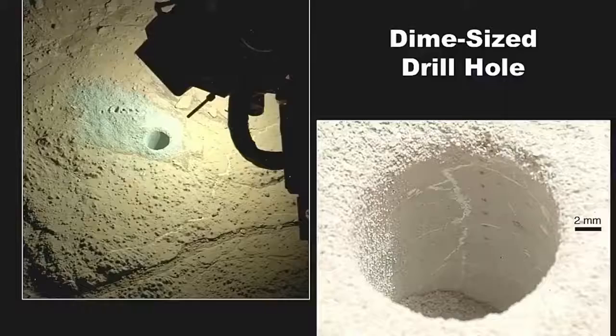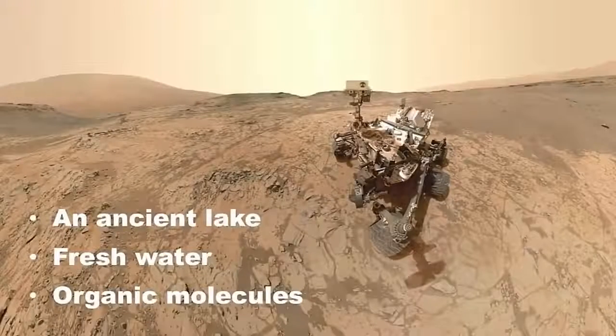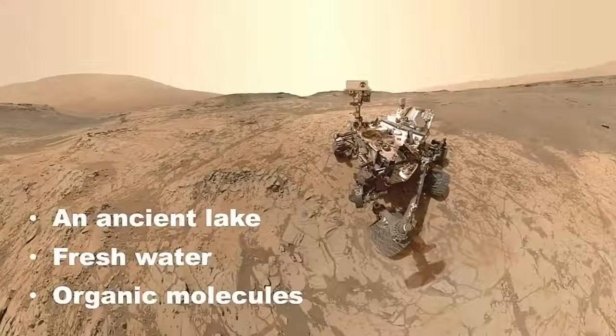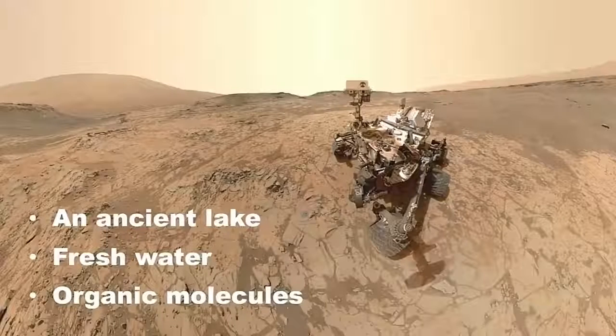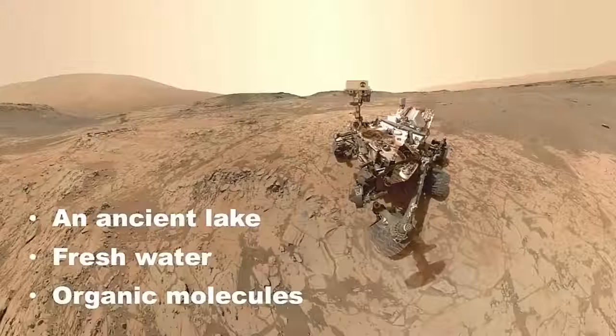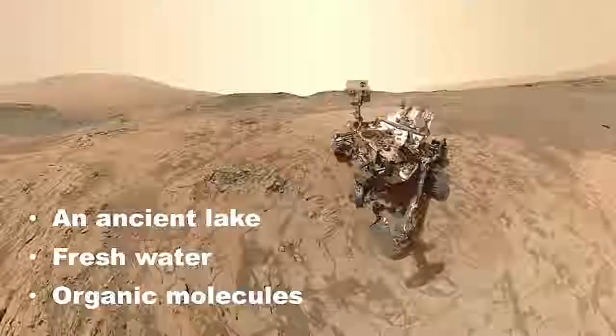So again, fine-grained material, and we analyzed it in our laboratories, and we found an ancient lake based on the geology. We found fresh water based on the minerals that were in that drill hole. We found clay minerals in particular, phyllosilicates, that form when water interacts with rock, but not just any water, water that's not too acidic. We found not too many salts dissolved in that rock, so the water was basically fresh water available for life. And we found the key chemical ingredients of life.